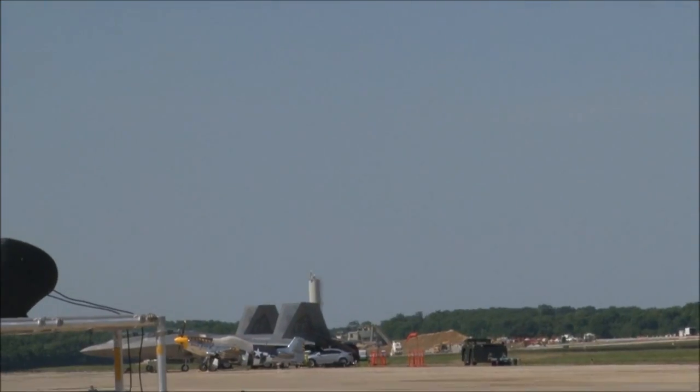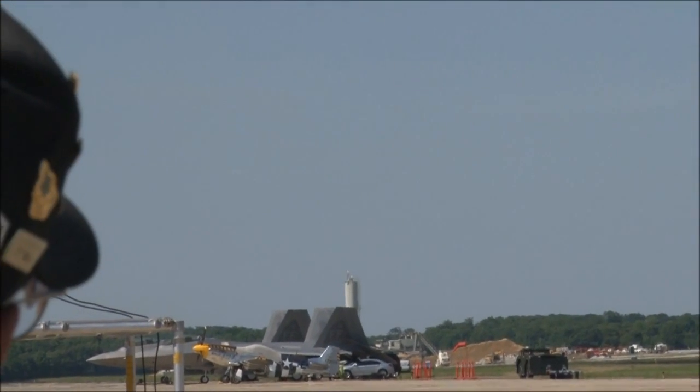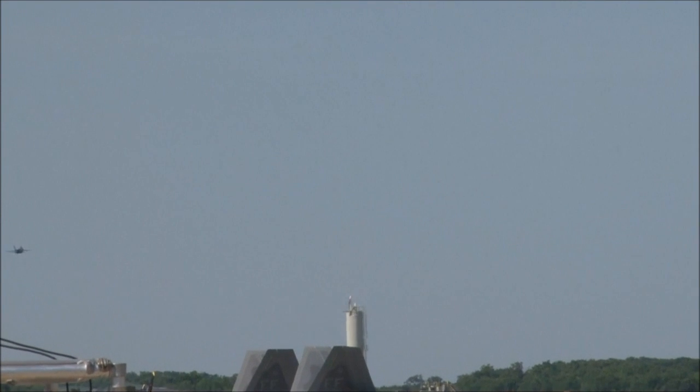Approaching to demonstrate the tactical pitch rate of these FA-18s. Crossing over center point, they'll execute a maximum performance climb with a split S reversal.